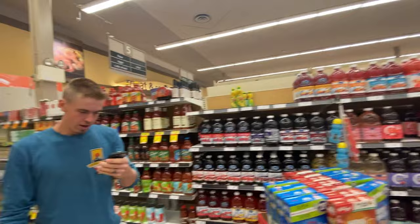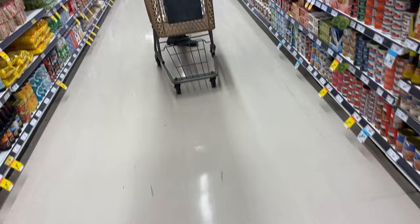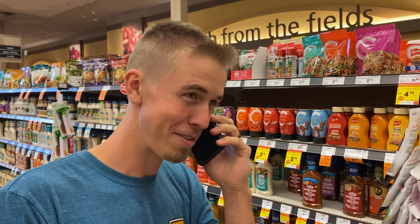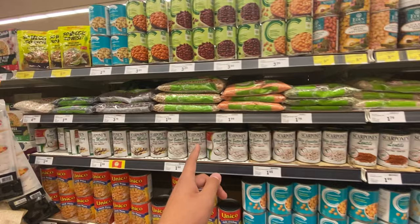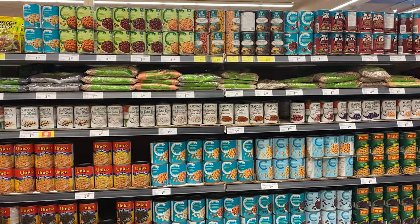Too much green. Oh gosh. What? We need non-GMO organic edamame. Because it's edamame. Ask your mom if she knows what edamame is. Do you know what edamame is? Soybean edamame? Yeah, not a clue. Okay. They have every bean except the soy. Are soybeans real? I feel like they were just something that were in VeggieTales. Soy? What is a soy? And why do they have beans? Should we ask somebody? Oh, my shin.